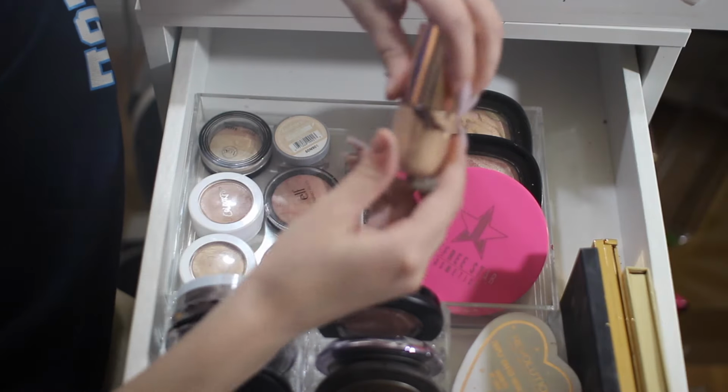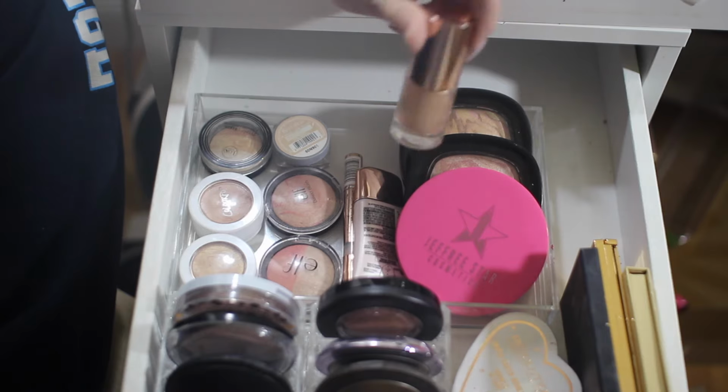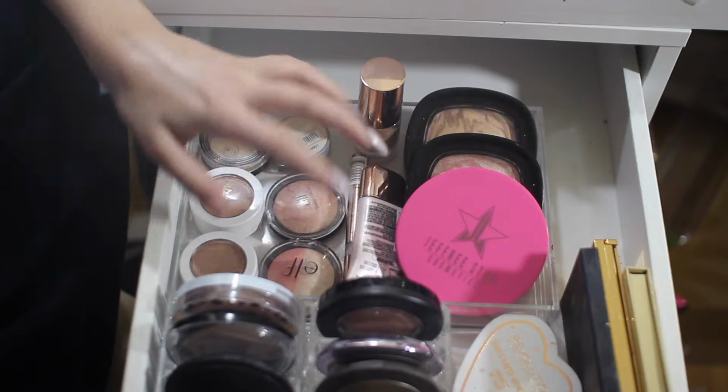And then I have a Josie Marin Argan Enlightenment Illuminator. I used to be ride or die for this. This is one of my first makeup products. I'm not a huge fan of it anymore though. Then I have 6 little smaller highlighters. I have 2 e.l.f. ones.